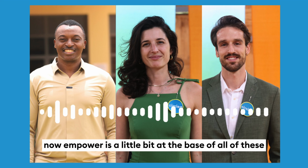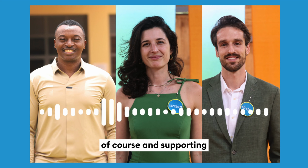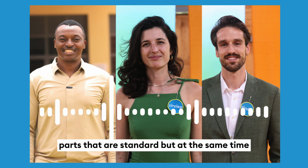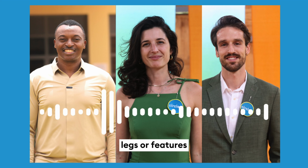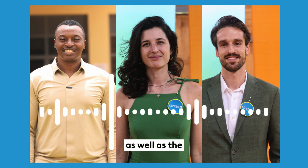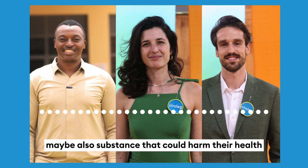Empowerment is at the base of all of these. But then we can also talk about the prosthetist, for example. It needs to be easy to fit, easy to procure, of course, and supporting the whole fitting and shaping process. That's why we have parts that are standard, but at the same time, the prosthetist with basic knowledge can adapt it to individual legs or features. As well, for the cosmetic cover, we tried to reduce the time they would spend fitting it, and because it's already pre-shaped, they don't need to work with dust or with substances that could harm their health.